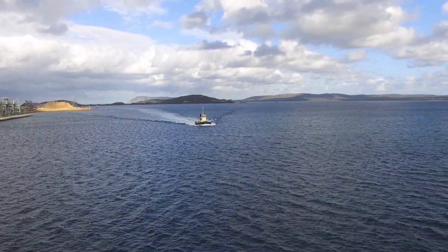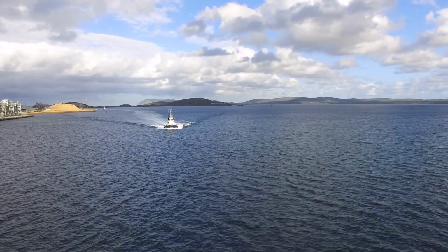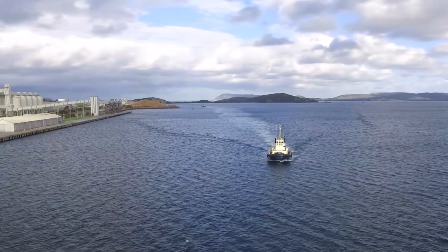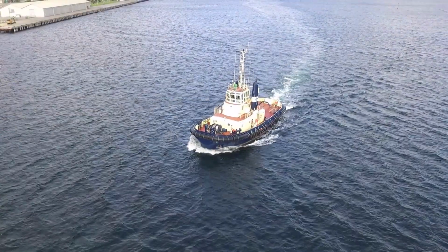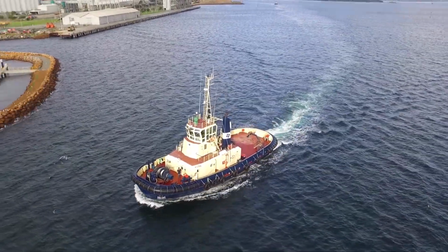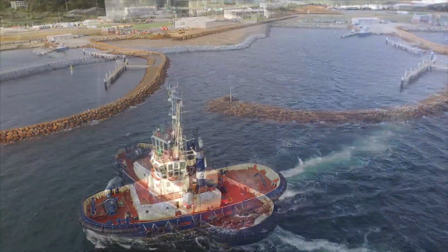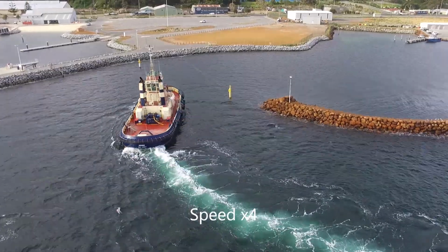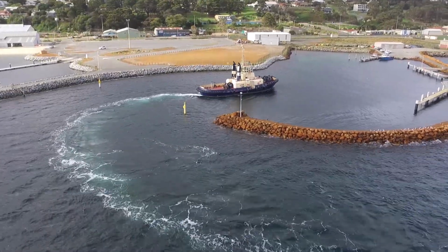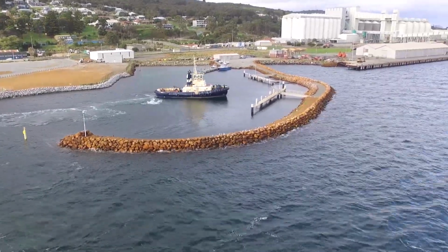Here comes one of two Albany working tugs. They've obviously just taken a ship out of the harbour, and I can just see the other tug just coming through the entrance to the harbour now. Obviously being a hard day for both of them. I just noticed on the grain silos in the background, the seahorse has not been added to the building yet.